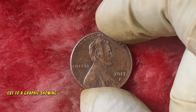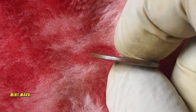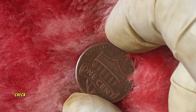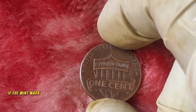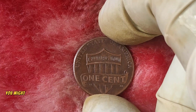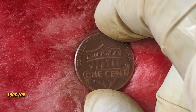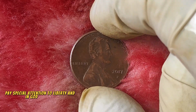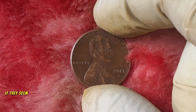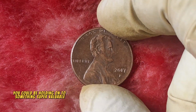Cut to a graphic showing how to identify a 2017 P mint mark Lincoln penny. Step 1. Check for the P mint mark. This is essential. If the mint mark looks funny or smudged, you might have one of those error pennies we're talking about. Step 2. Look for doubling on the letters. Pay special attention to Liberty and In God We Trust. If they seem more blurry or thicker than usual, you could be holding on to something super valuable.